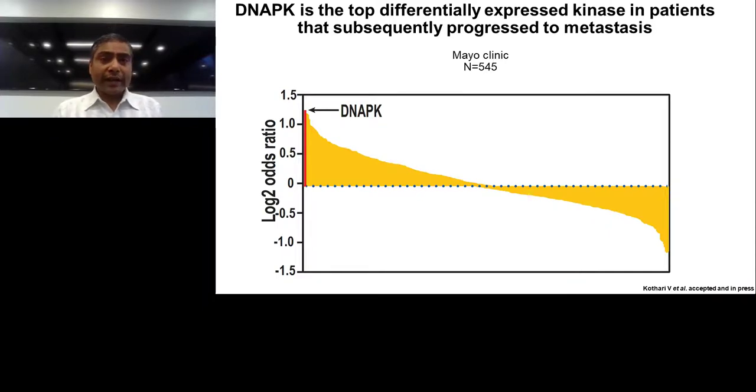So we divided this cohort into two groups. The first group is patients that experienced metastasis after radical prostatectomy. And the second group is patients that did not experience metastasis or progress to metastasis after radical prostatectomy. We looked at the kinases in each of these two groups and ranked the kinases based on their fold change in expression, as you can see here in this graph. On the y-axis, you have kinases ranked by their fold change in expression. And we identified DNA-dependent protein kinase, or DNA PK, as the top differentially expressed kinase in patients that subsequently progressed to metastasis. This is highlighted here with the red bar.